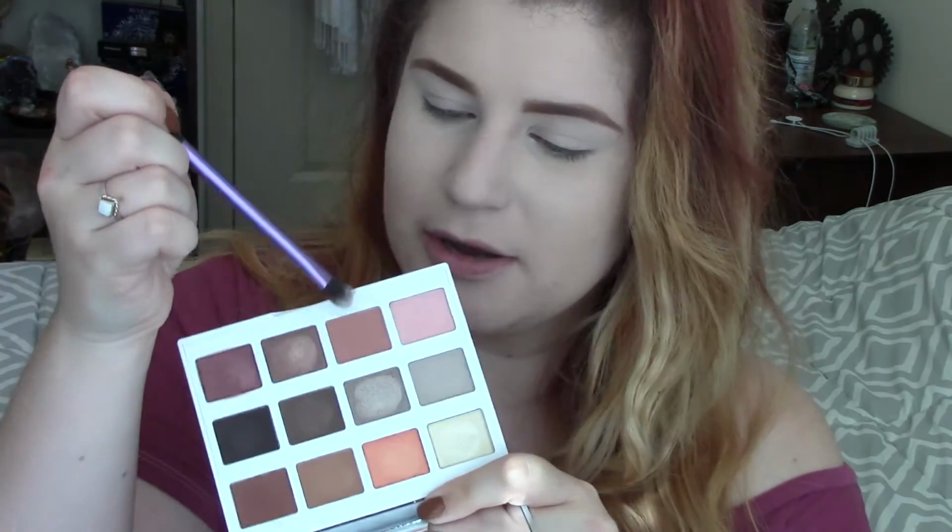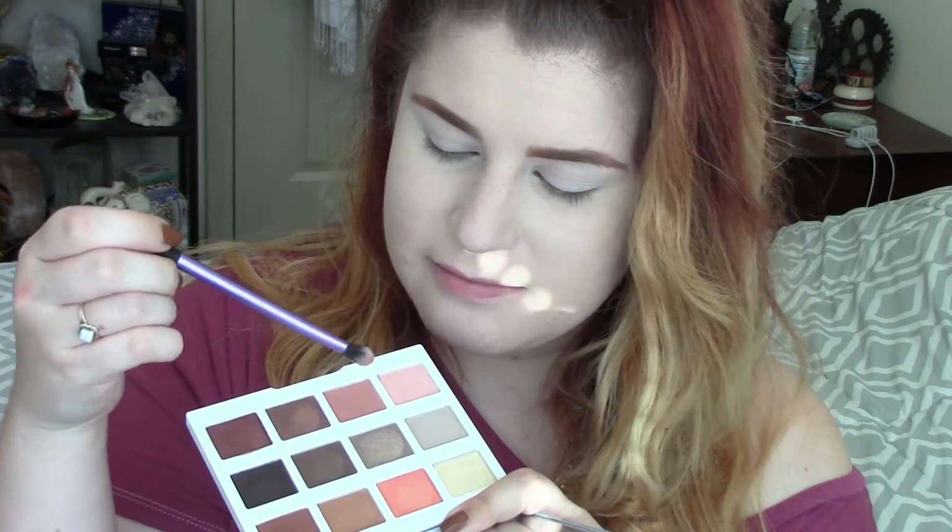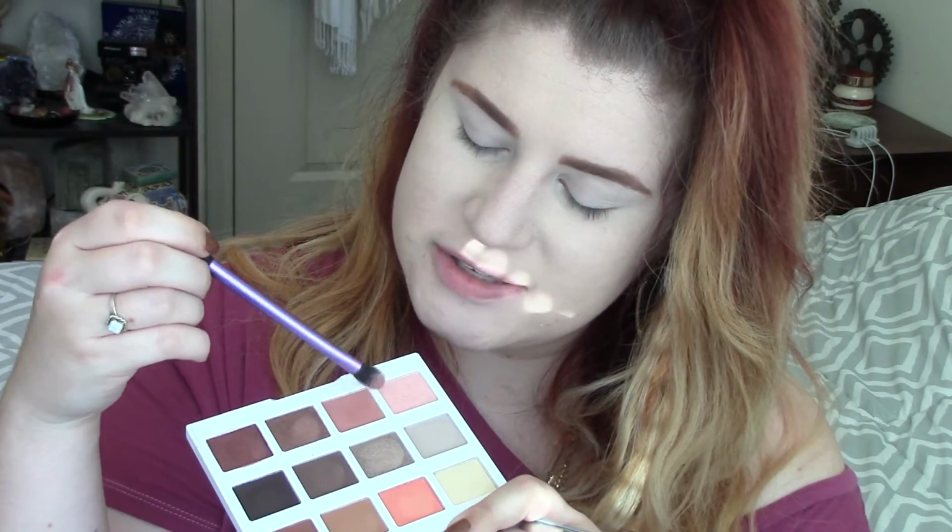Anyways, I'm going to take this base shadow brush from Real Techniques and I'm going to go into this really pretty kind of peachy sort of color, kind of a transition-y type color, and I'm just going to put that in my crease area to start this out.